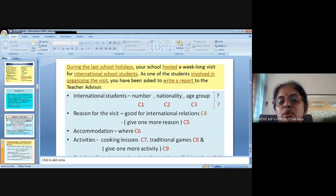Why do they want to visit? For good international relations between our country and their country. And what other reason? Why would they want to visit Malaysia? To get to know more about the Malaysian culture, perhaps. That's one obvious reason. We have different cultures. So that would be C5.